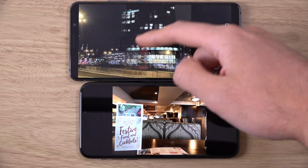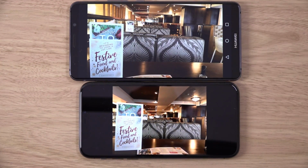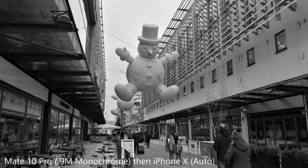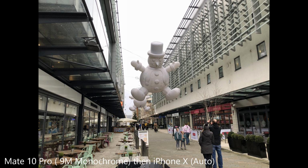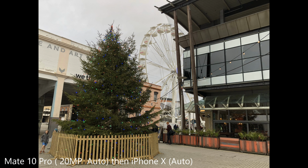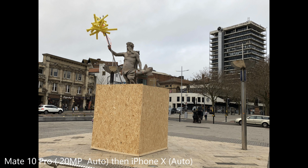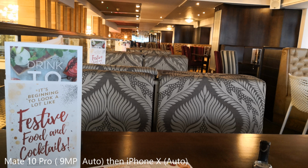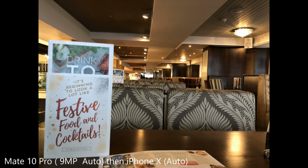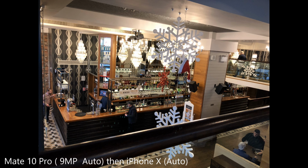Maybe the Mate 10 Pro is actually a little bit stronger in terms of the good light shooting. Both of them have a lot of different bokeh modes that you can try as well if you want, and a monochrome sensor on the Mate 10 Pro, so that makes things look a bit more interesting. But generally I'd stick with the iPhone here if I'm looking for a reliable shooter. There were some times when the Mate 10 Pro didn't actually take the video when I told it to. It didn't save it.